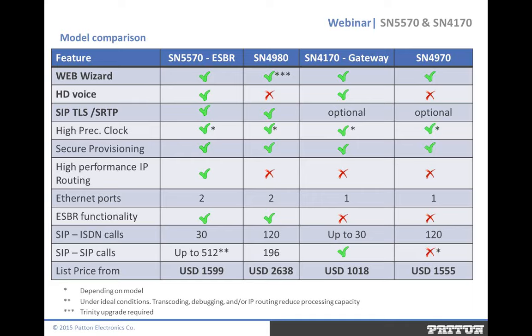Okay. And can I just ask you the last question from Gisbert? He's asking if it's 30 channels fixed on the 5570 IP to PRI. Right. The 30 channels is from ISDN to SIP or vice versa. However, if it goes down to an all IP scenario, as I showed you before, it can support quite many calls as indicated. It's in the range of 500 calls we tested in our lab. However, this number is under ideal conditions, so there is nothing else done on that unit. But if it's just doing SIP to SIP calls, it can support up to that number indicated here.